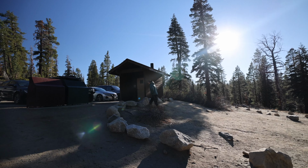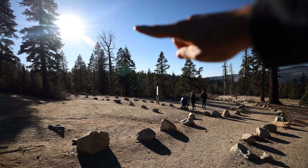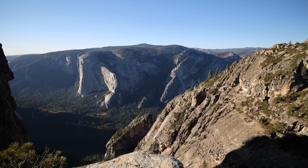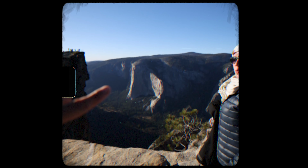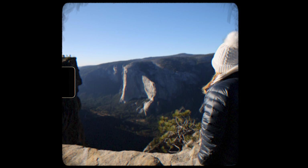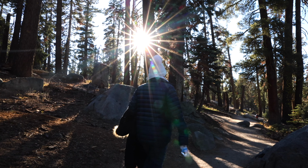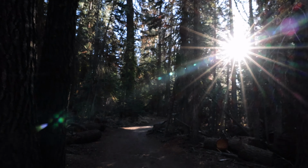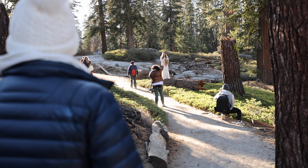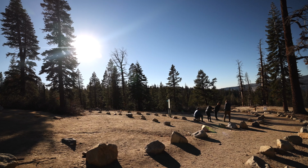We're about to go to Taft Point. It is somewhere way over there. A view of Sentinel Dome and I believe El Capitan. It's pretty far down. God, it's so scary. It's about a mile and a quarter or something like that. Nice, beautiful light. Hopefully it'll be awesome. The scenery is beautiful. Can't wait to show you guys the view.